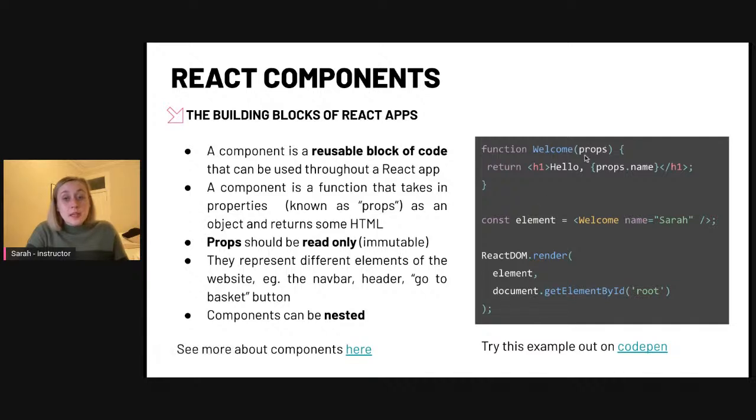So the props, just a reminder of our function syntax here. Functions take in a parameter, and the parameter is this props. So our props are read-only things. So we pass them from the parent into the child. And our components represent the different elements that we have on the website. So an example of something that could be a component is the navbar of your website, or the header section of your website, or maybe the go to basket button.